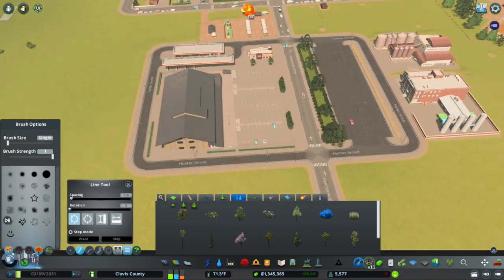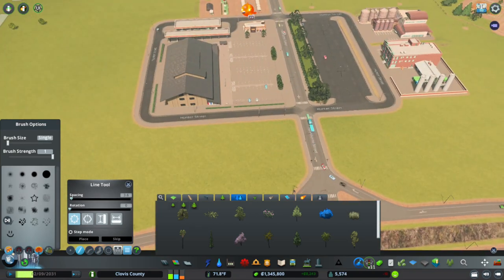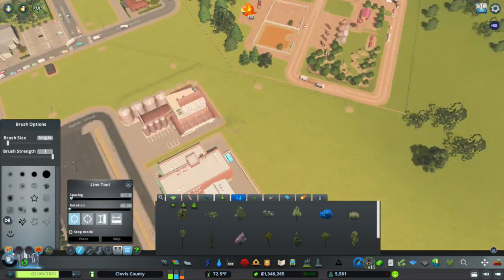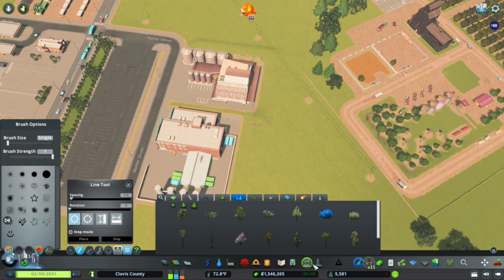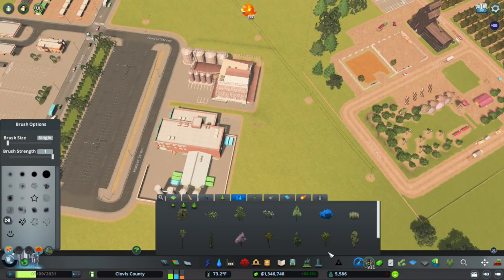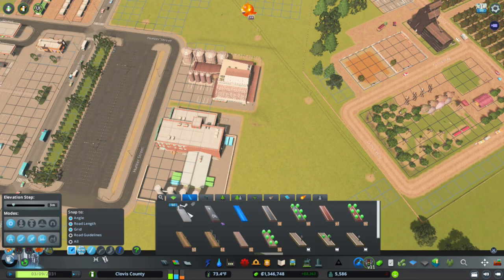Perfect. It looks like our bakery is up and running as well. So I want to think about making little pedestrian connections through here.